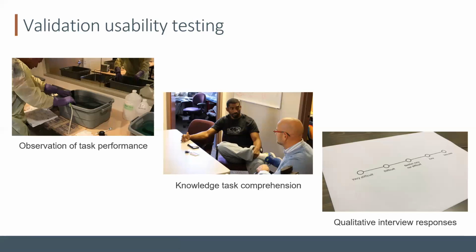And so through that qualitative interview, we're trying to get a better sense for anything that maybe didn't happen, but was what we call a close call. So something that they may have done incorrectly, kind of a flip of the coin, and they happened to do it correctly, but we don't want to rely on that flip of the coin for too many people out in the real world.